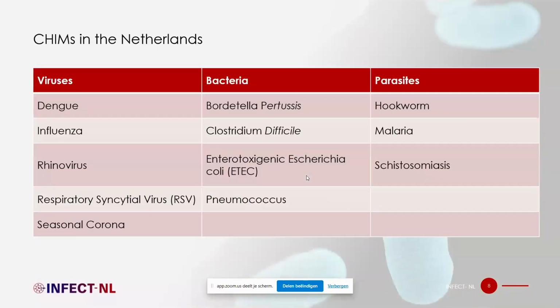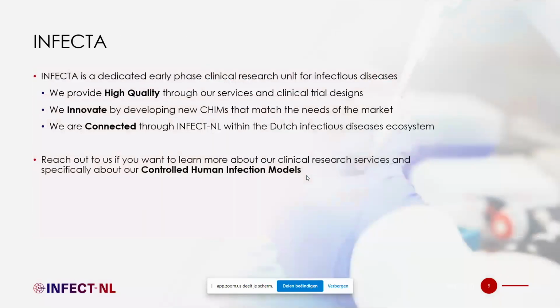This is an overview of all the models that we have in the Netherlands. So it goes from viral models like dengue and influenza, bacterial ones like C. diff and pneumococcal, but also parasites like hookworm and malaria. And we stand for high quality, innovation, and being connected. If there are any questions on controlled human infection models or these clinical trials, feel free to reach out. And then I would love to hand over to Ingrid for the rest of the story.